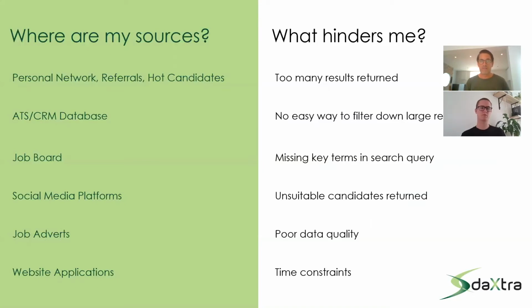Are you looking then at sourcing candidates on job boards? Okay, yeah, we know they're a great source of candidates. Are you doing that effectively? Are you using social media platforms to go and search and find candidates? And also you're working across your job adverts and your website applications. So these are all areas that you need to think about, and I'm sure you are. You may not be using job boards. You may be just working with the database. You may just be working with your network.